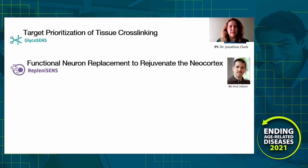We also have a new, very exciting project. It's about functional neuronal replacement to rejuvenate the neocortex, and it is with Professor Hubert. It is basically about the idea of using transdifferentiation of microglia cells to neurons. So he is transplanting microglia cells into mice brains and turns them into neurons in vivo to basically repopulate the neocortex with new functional neurons. And he also is, I think, about to be publishing a summary of this. So look out for his new publications. Hopefully they will show this project update.